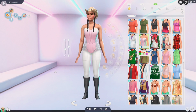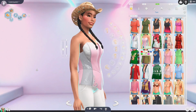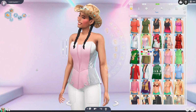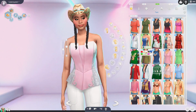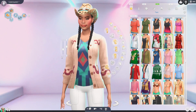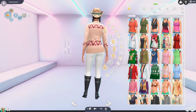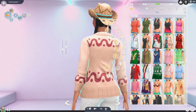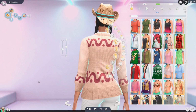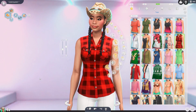Oh, you could wear this. These boots were made for walking. And that's just what they'll do. Let me see. We got this. You know, we already had this stuff in the game. These work. Tell me she done already look like she's ready to be on the ranch.